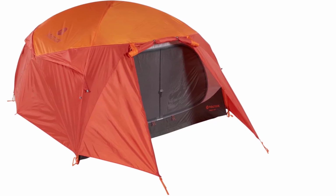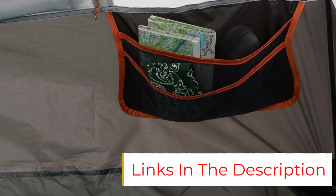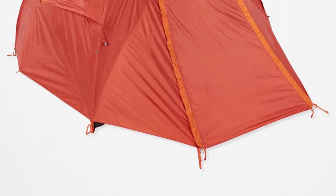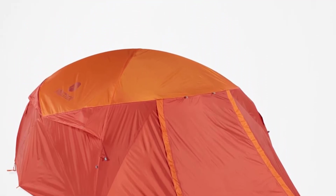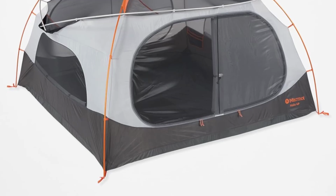The poles and materials are all premium quality, and the full-coverage rainfly and seam-taped floor kept the moisture out even after a night of continuous drizzle. When packed away, the tent is both lightweight and easily portable. The details: 25.6 by 9.4 inches packed, 7.3 by 7.3 feet floor area, 5-foot peak height, 13.4 pounds, polyester, waterproof, 4-person.